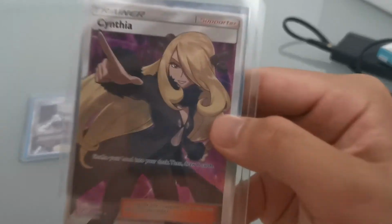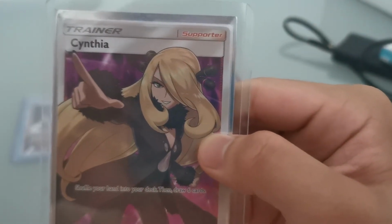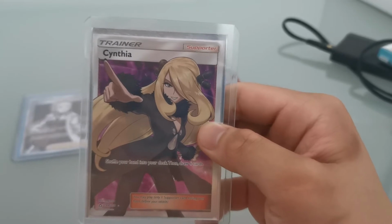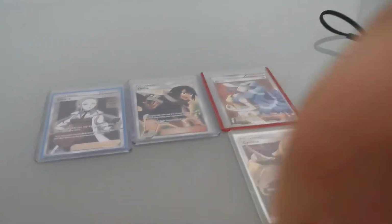Cynthia is, for those who have been collecting Pokemon for a long time right now, definitely one of them waifus and a very strong trainer, knowing that she owns Garchomp and all. That's as far as I know much about Cynthia, honestly.